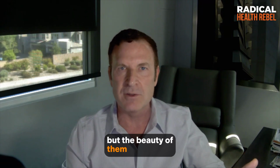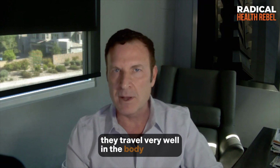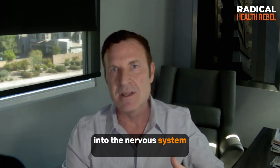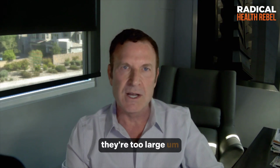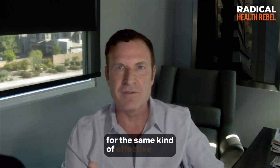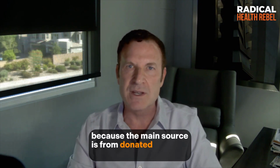But the beauty of them is they're abundant. They travel very well in the body. For example, they cross the blood-brain barrier into the nervous system if they're given IV, where stem cells really don't. They're too large. They're much less costly than stem cells, less than half the price for the same kind of effective dose. And we can give even more concentrated doses because the main source is from donated amniotic fluid.